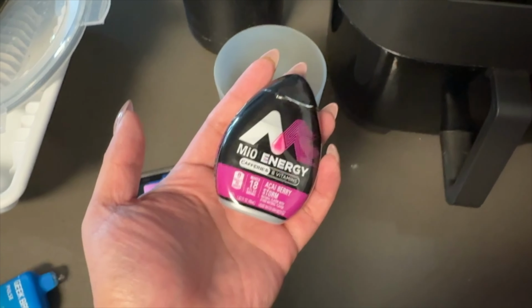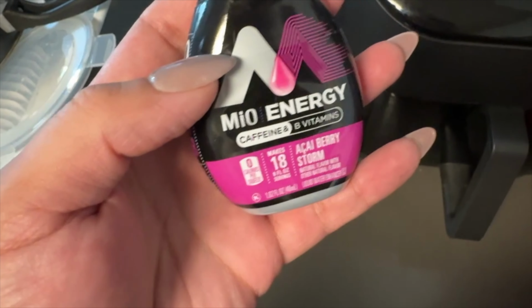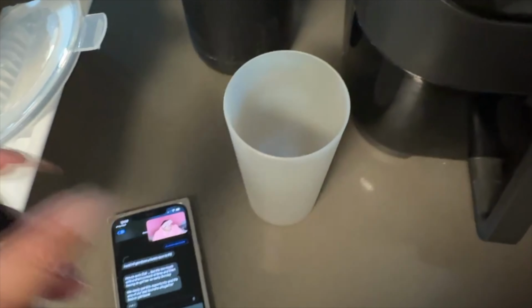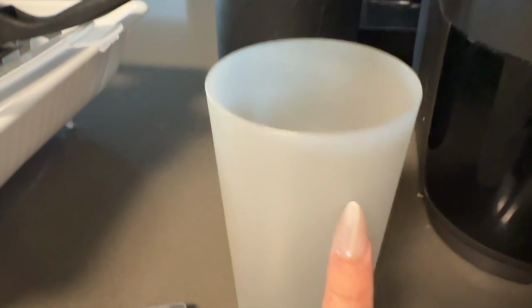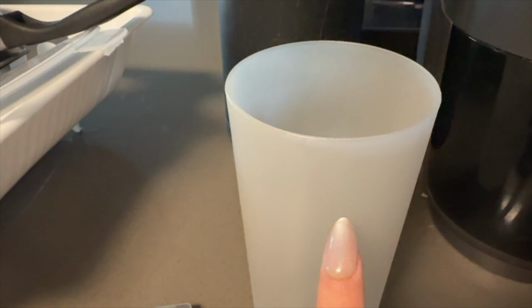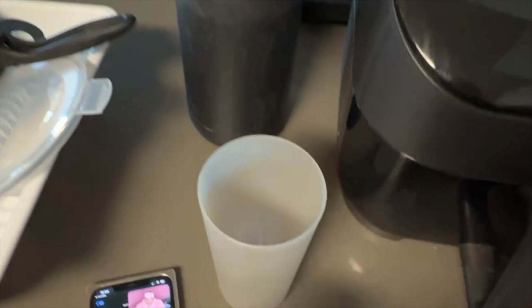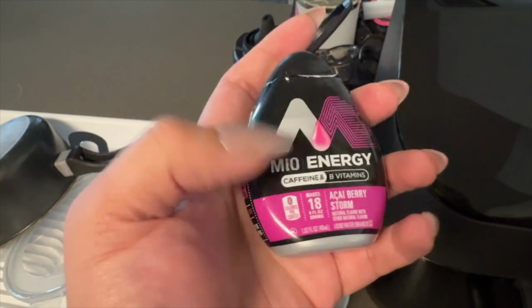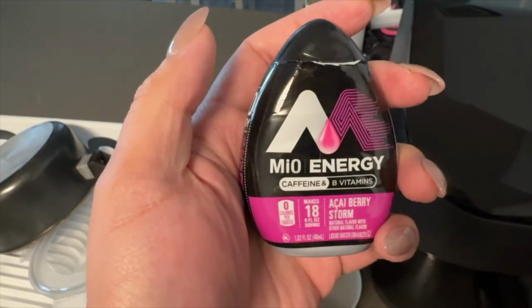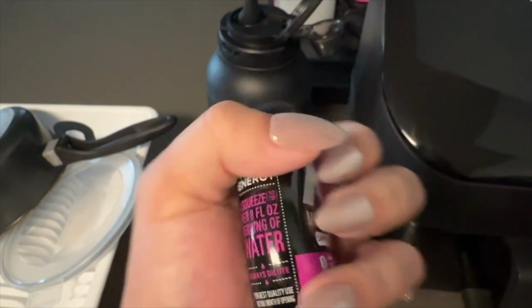And also, this is what I take as a pre-workout. I don't know if it's healthy, but it says zero calories. But I will literally fill this cup up to like here, and then spray a couple sprays of these. Girl, when I tell you this works, Mio Energy is where it's at. I feel like it's a better alternative than actual Monster Energy drinks.